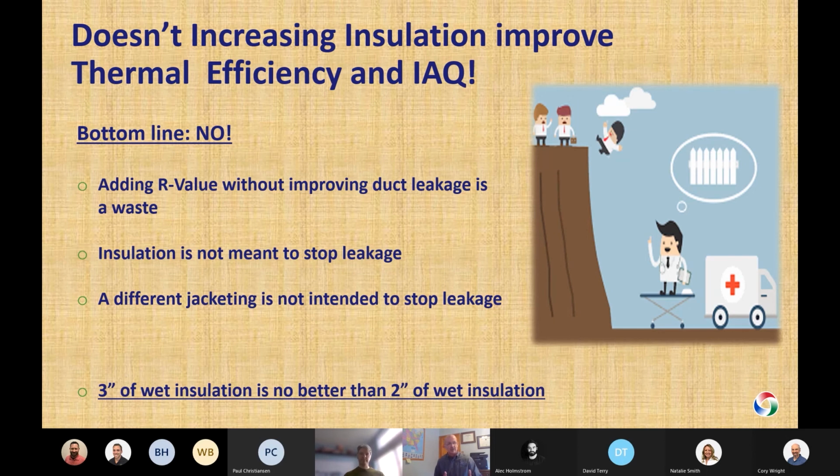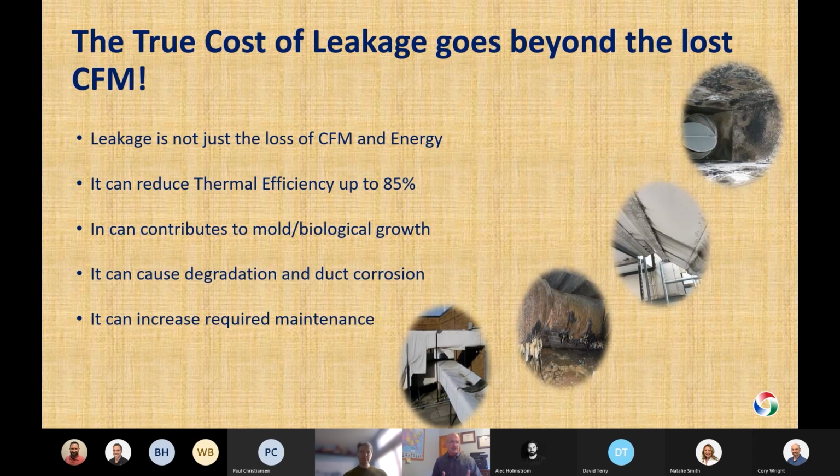Stop the duct leakage. If you have 3 inches of wet insulation, you're no better off than 2 inches of wet insulation. Picture yourself, you're out fishing, you got a sweater, you fall in the lake. You're not going to be any drier if you have 2 sweaters on. So you have to solve the problem. The true cost of leakage is not just that CFM, not even just that 200,000 we were looking at on the Cloquet school, but it's the cost of the lost thermal efficiency, reducing your thermal efficiency.